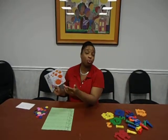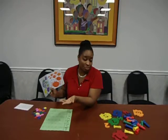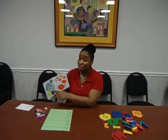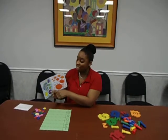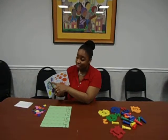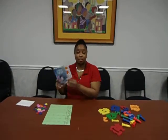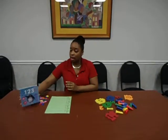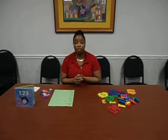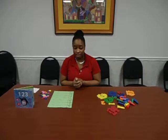If you want to incorporate, you can always say what sounds the cats make. But for the purpose of this lesson, we're going to continue counting. 7 fish. 1, 2, 3, 4, 5, 6, 7, and so on, just to give you a concept of the book. It's a good way to introduce your topic, a good way for transition, like I said.